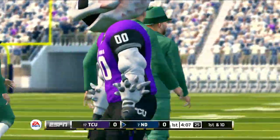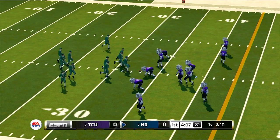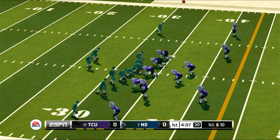Well, they had their opportunities here to make some plays to try to quiet this crowd, but they weren't able to do it. If things keep going this way, this stadium is going to get even louder.